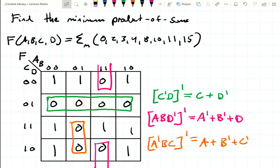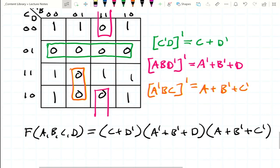What's up? Say that one more time. When you write it down, it's going to be in parentheses. Yes. When I wrote them by themselves, obviously they don't need to be in parentheses. But when you combine them into your final solution, yeah, they should be in parentheses.